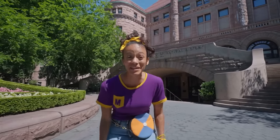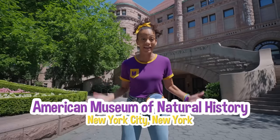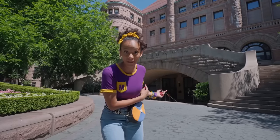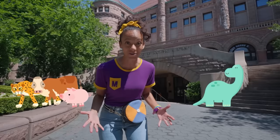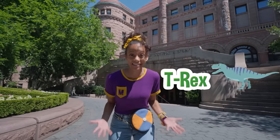Hi, it's me, Meekah. And today I'm at the American Museum of Natural History in New York City. Do you know what's inside of this museum? All different kinds of animals and dinosaurs. And I heard that they have one of my favorite dinosaurs, a T-Rex.